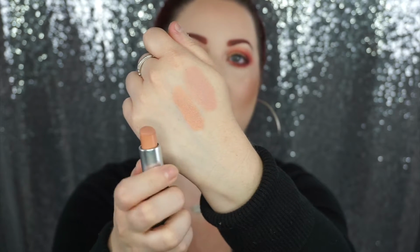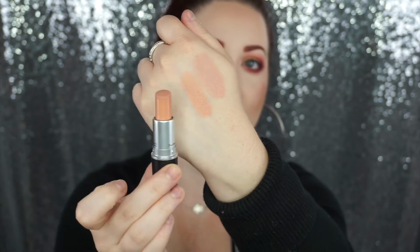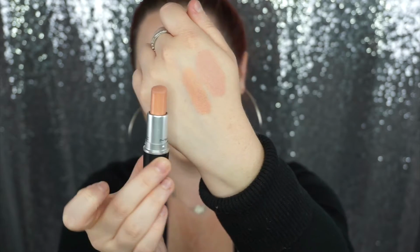Does anyone else wear down their lipsticks like this to a flat edge? I do. So this is a satin, which is almost a matte. Same damn shit. But you can see it reads way more peachy than the Arrowhead, which is a lot like Fleshpot. So this is Myth by MAC.